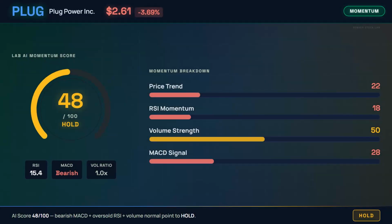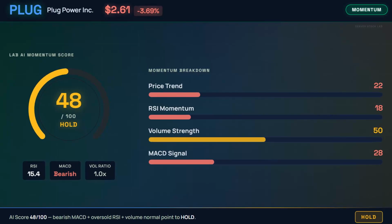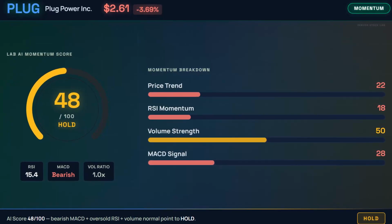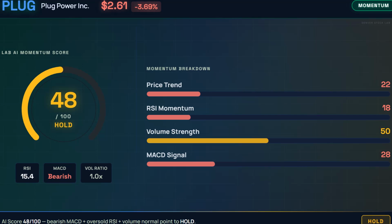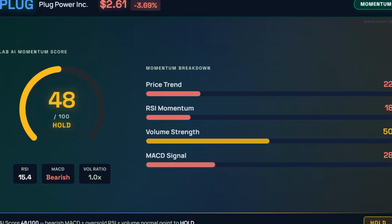The momentum breakdown for Plug Power. RSI sits at 15, pointing to oversold territory, potentially setting up a bounce. MACD is currently bearish, with downward histogram pressure.